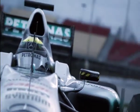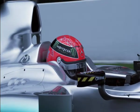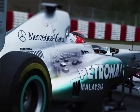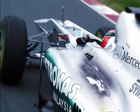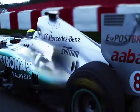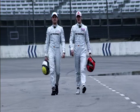This is the Mercedes GP W02, a Formula One car, but not just any Formula One car. This is a Silver Arrow, part of a legendary tradition. They've thrilled fans for over 75 years, driven by heroes of their time, be it Juan Manuel Fangio or Stirling Moss, Michael Schumacher or Nico Rosberg. Only the best drive a Silver Arrow, then as now.